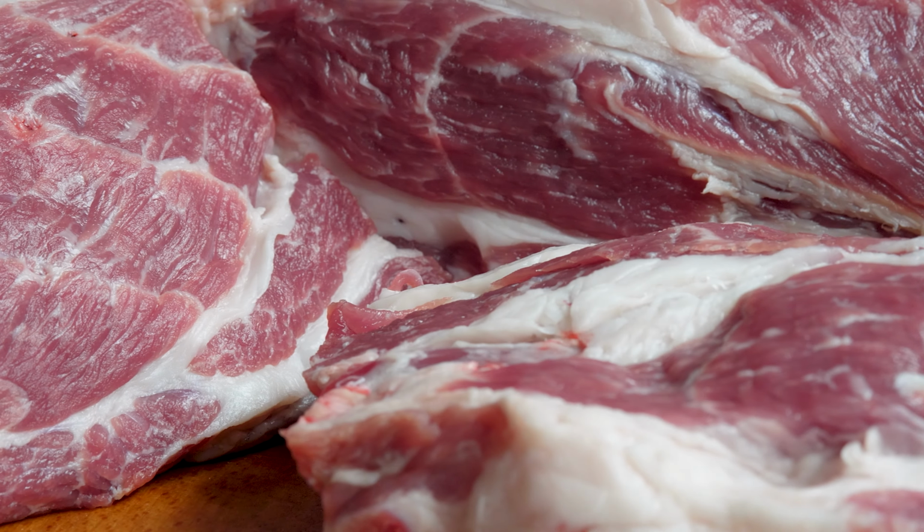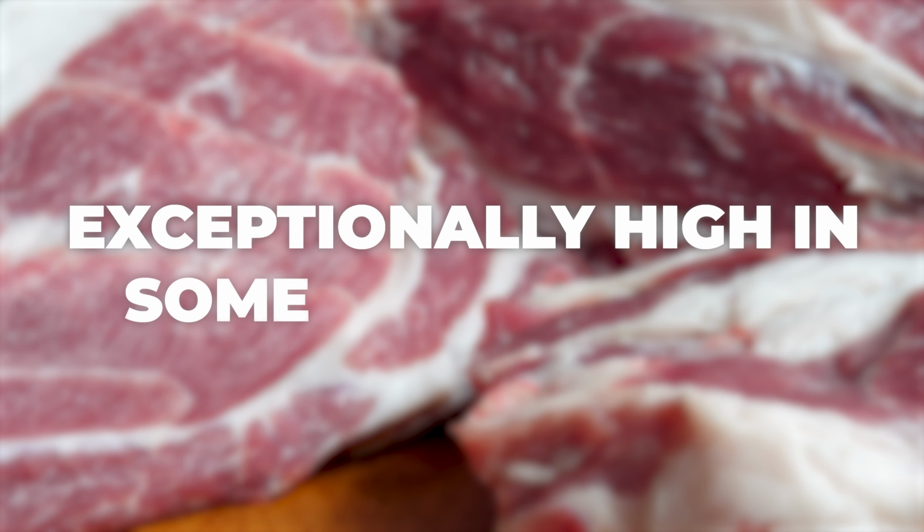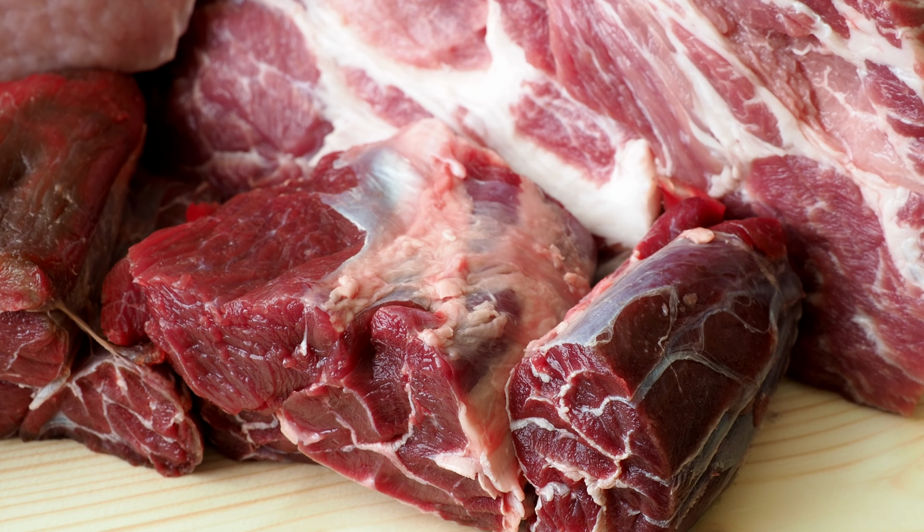So cats are in many ways considered the divas of the protein world because they need a lot of essential amino acids. Taurine specifically is only really found in animal meat. It is exceptionally high in some organ meats, but is also found in relatively good quantities on some red cuts of meat.